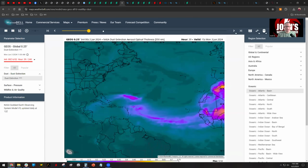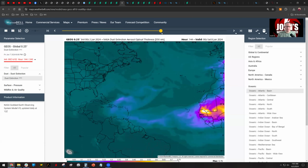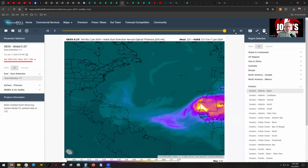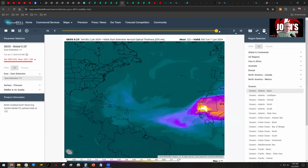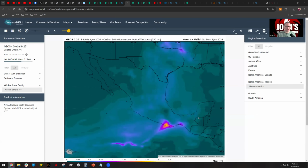So over the next several days, we do see it continuing across, coming off of the African coast, but it does let up some by next weekend into the following week. Yes, there's going to be some pushes of it coming across, but generally speaking, once we get through this first wave here, we might see a little bit better, more optimal conditions for development here. You can see it's not quite as stable here over the Western Caribbean as it is here off the African coastline.